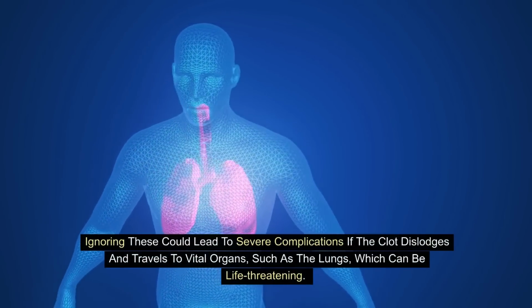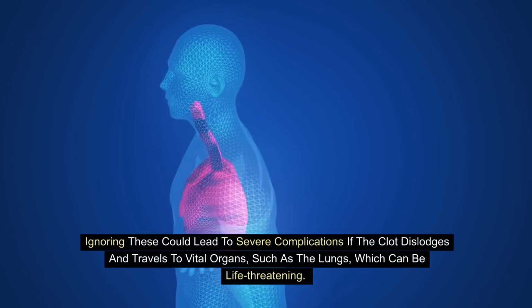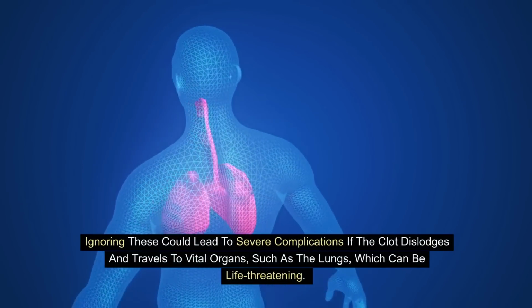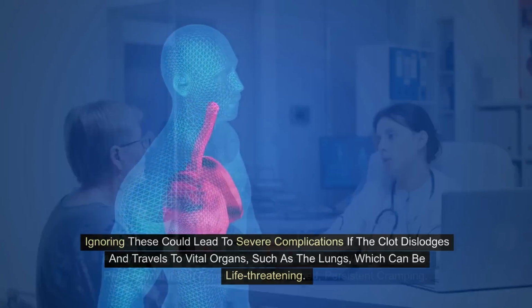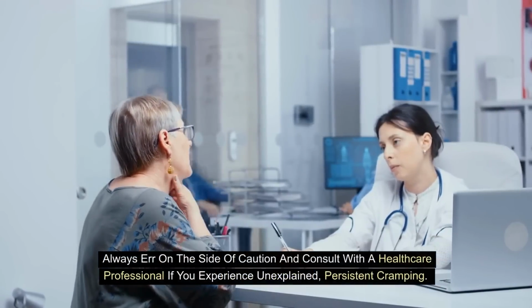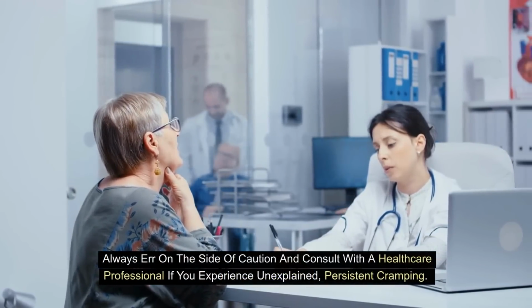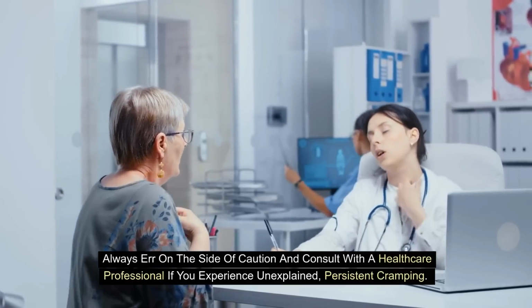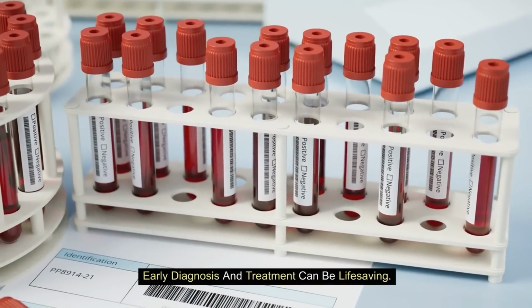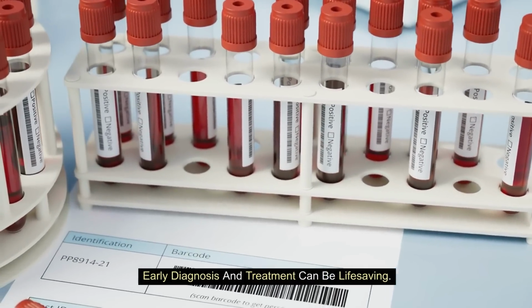Ignoring these could lead to severe complications if the clot dislodges and travels to vital organs, such as the lungs, which can be life-threatening. Always err on the side of caution and consult with a healthcare professional if you experience unexplained, persistent cramping. Early diagnosis and treatment can be life-saving.